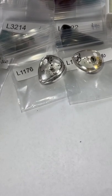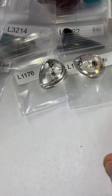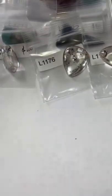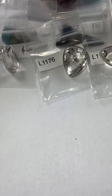There's a saw mark on the back of that one, but I mean, wow. It's a crazy rock and super weird. So Emily, you got both of those. Thank you. All right, next.